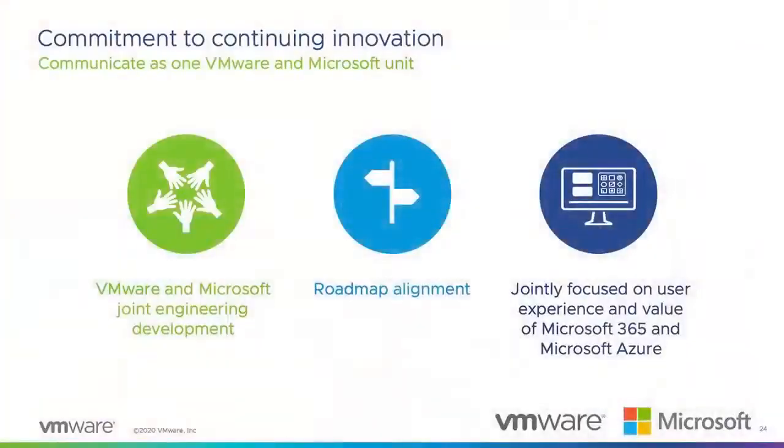And this partnership between Microsoft and VMware allows you to deliver a consistent, secure user and admin experience across all your user locations and devices at all stages of your cloud journey. Moving forward, we are committed to working with Microsoft directly so that customers hear one voice from both the companies.